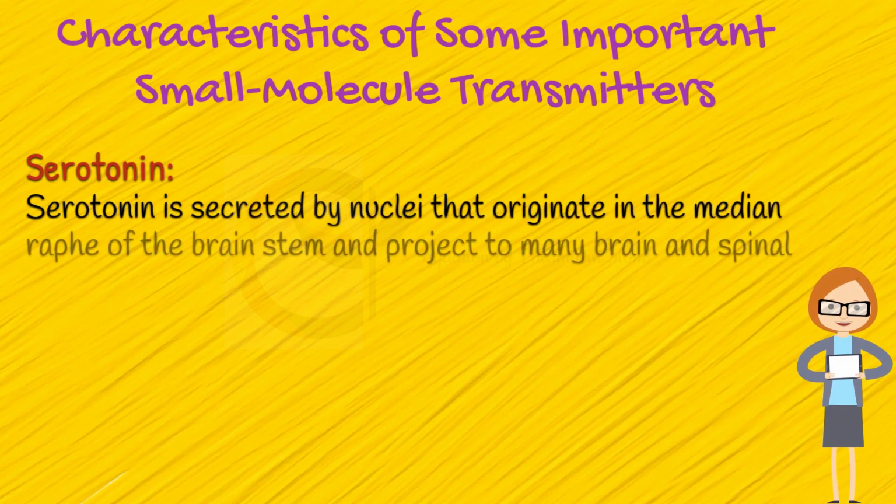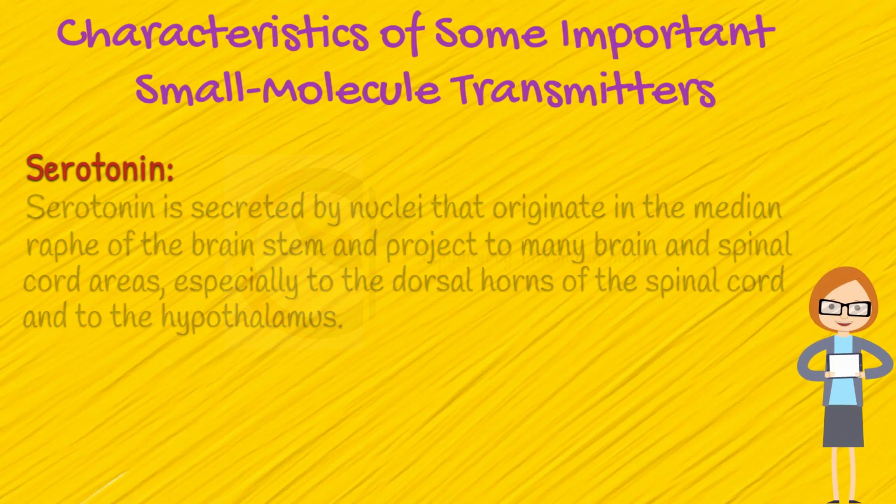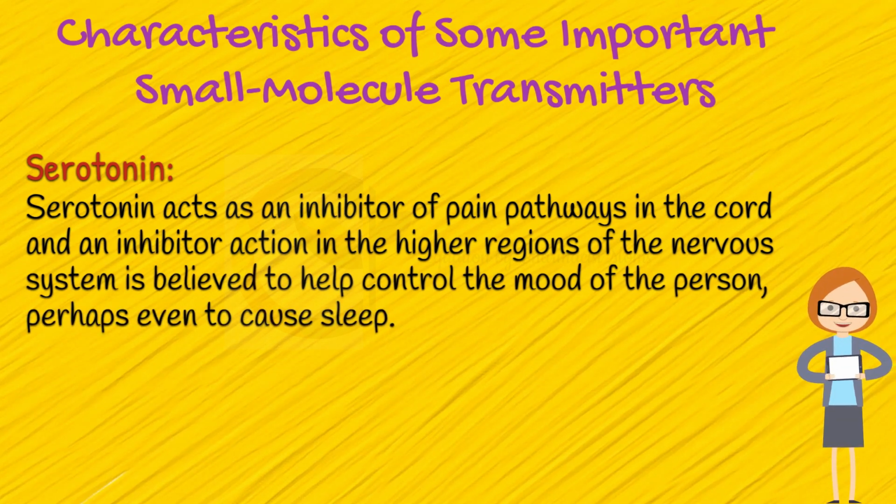Adjacent is serotonin. Serotonin is secreted by nuclei that originate in the median raphe of the brainstem and project to many brain and spinal cord areas, especially to the dorsal horns of the spinal cord and to the hypothalamus. Serotonin acts as an inhibitor of pain pathways in the cord, and an inhibitor action in the higher regions of the nervous system is believed to help control the mood of the person, perhaps even to cause sleep.